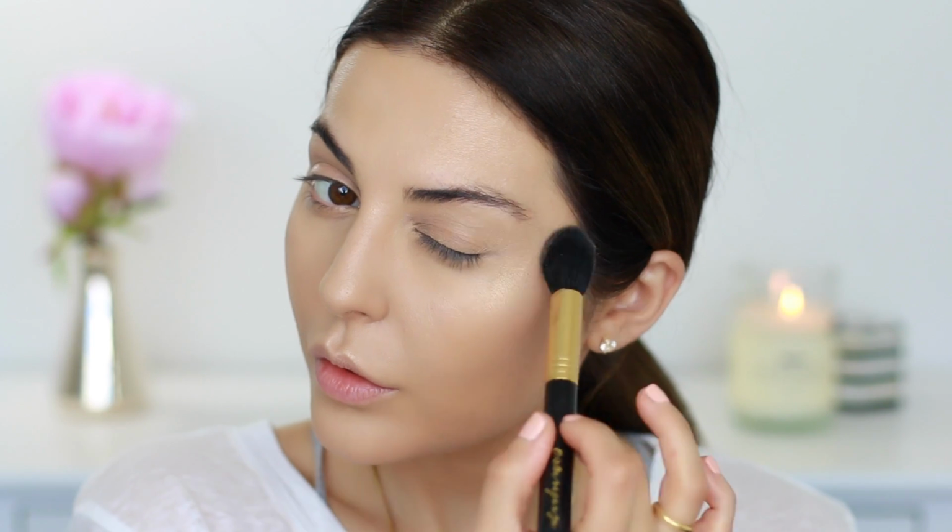I then go into my face highlighter, and then I use this on the high points of my cheeks to really give it that beautiful glow, and then I use it on the tip of my nose, in between my brows, my forehead, my cupid's bow, wherever I want to highlight. Again, it is so tapered that it just works beautifully for highlighting.